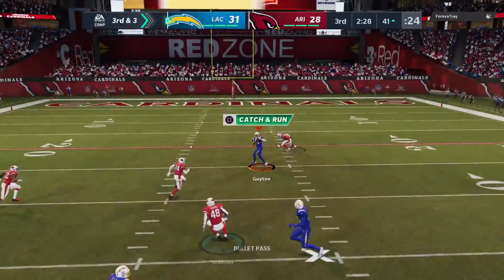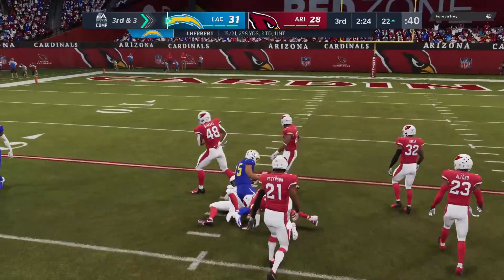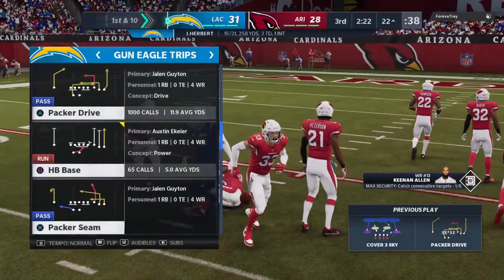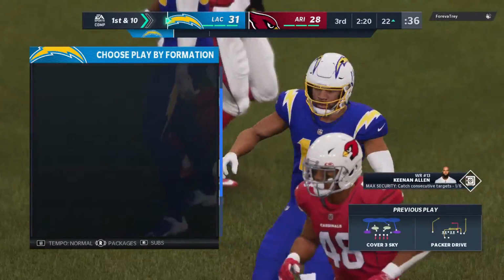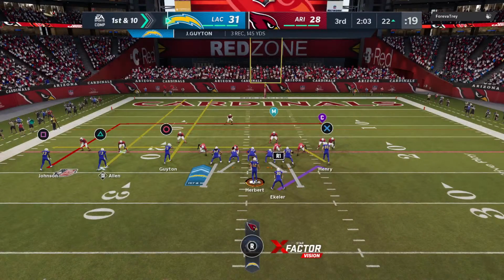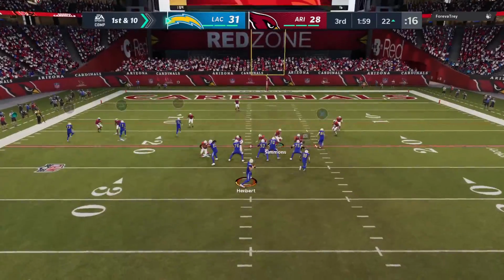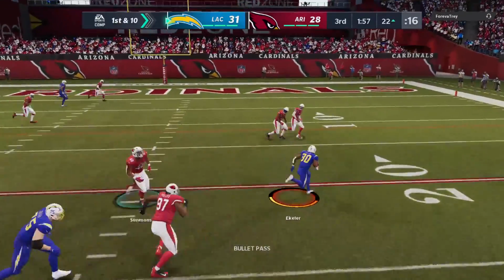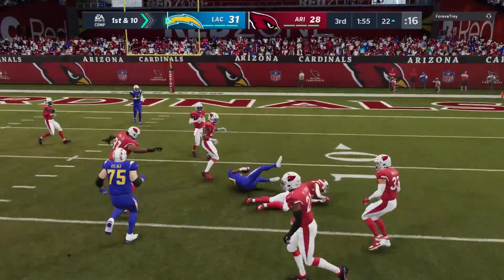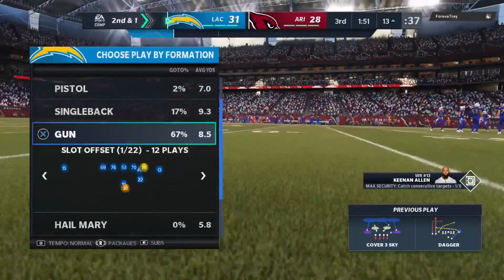From the gun, Herbert going down the middle, and it's complete. And they're going to have another first down as the tackle's made here at the Cardinals' 22-yard line. 2 catches in the first half. Now he's got a third here, and it's good for a first. First down, Chargers. On first down, it's Herbert. He dumps it to Eckler underneath. And this will leave him a yard short. Nice pickup of 9 yards on first down.